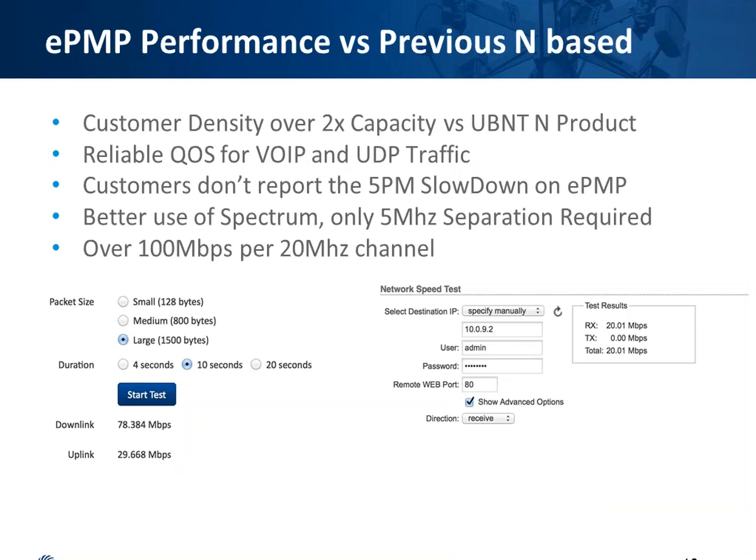We don't provide VoIP ourselves, but we do have many customers who use it, and they expect it to work. They don't want to know what the details are that go behind it. They just want to plug in, and they want to have their Ooma or their Vonage phone service work. And so we're able to provide that prioritization on the packets that come from the SM up to the AP, and it really does help.